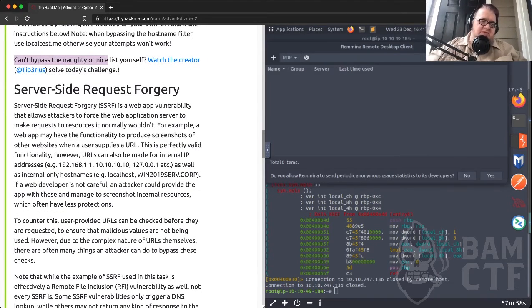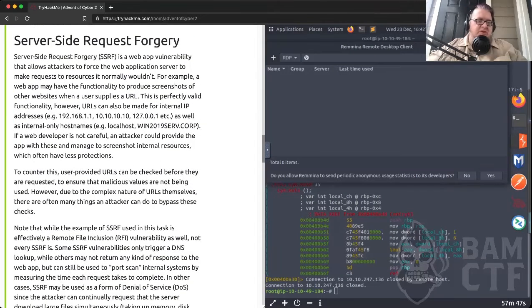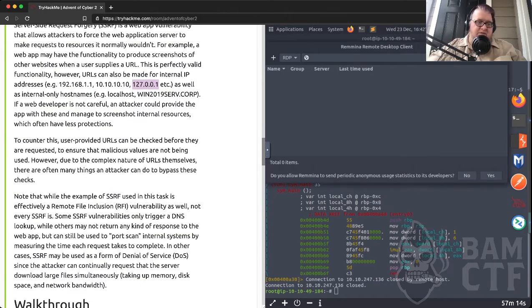All right, so for this, we're going to use a server-side request forgery. This is a web app vulnerability that allows attackers to force the web application to make requests to resources it normally wouldn't. For example, the web app may have the functionality to produce screenshots of other websites when a user supplies a URL. This is perfectly valid functionality. However, URLs can also be made for internal IP addresses, such as the RFC 1918 IPs, which are the internal non-public IPs, and localhost, which is 127.0.0.1, as well as internal-only hostnames. If the web developer is not careful, an attacker could provide the app with these and manage to get screenshots of internal resources, which often have fewer protections.